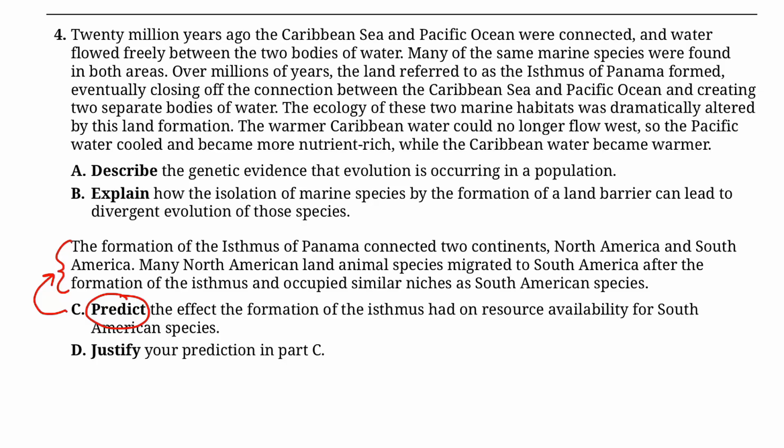South America is warmer, there's more plants growing, the ecosystems can support a whole variety of other things going on there. So there's a lot more energy that can flow up through the trophic levels from the autotrophs in a warmer species. Now, so there's a lot more resources down there for sure. So it makes sense that they would travel down there.